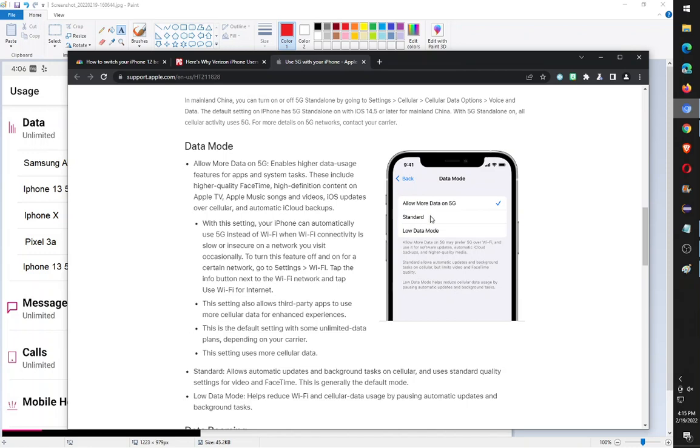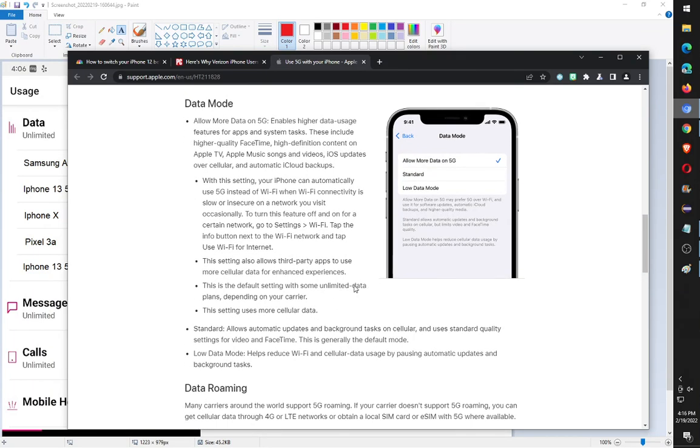To fix the problem, you might change this to Low Data Mode or Standard Mode. I'm not sure, because the settings are kind of strange in how they explain it. So you could try using Standard Mode or Low Data Mode, and it might fix the problem where it's always switching over to 5G, even though you're on Wi-Fi. I'm assuming Standard Mode should fix the problem. It just blows my mind. Why is 5G always on?